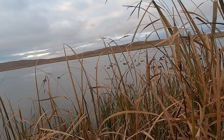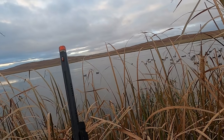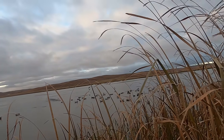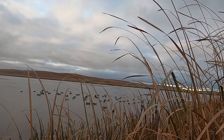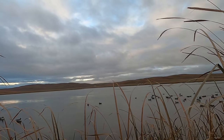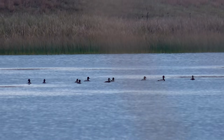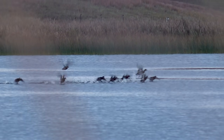These teal or divers? Ring neck. I'll shoot one. Yeah. My gun didn't cycle. I didn't cycle, so they only had one shell in. Got some divers. Oh, there they go.